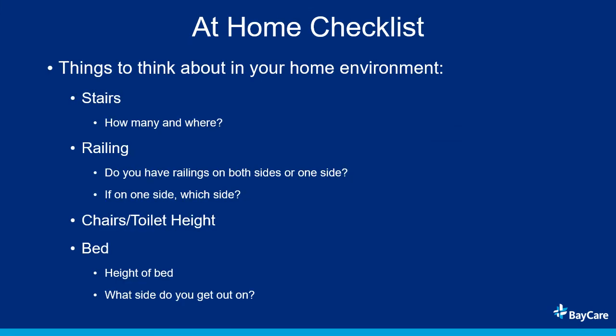Our physical therapist also asks that you do an at-home checklist. Do you have stairs? How many and where? Railing. Off those stairs, do you have railings on one side, both sides, or no sides? What are your chair and toilet heights as well as your bed height? What side do you get out of on your bed? These are all things they have you start to think about ahead of time. So when you're working with them here, they're going to ask you these same questions so we can mimic home as much as possible for you.